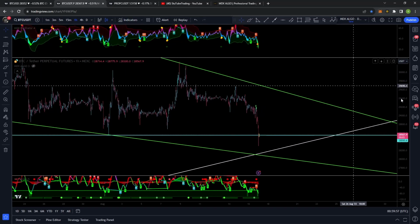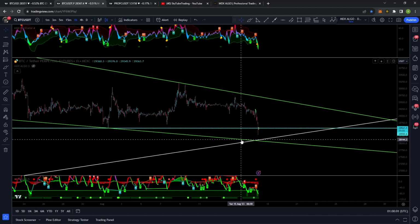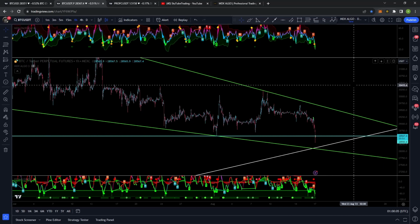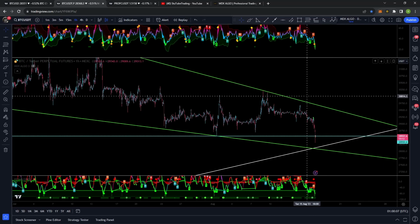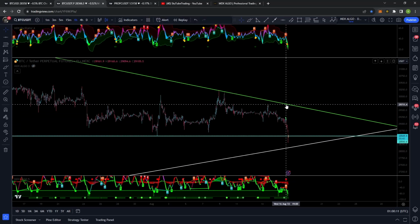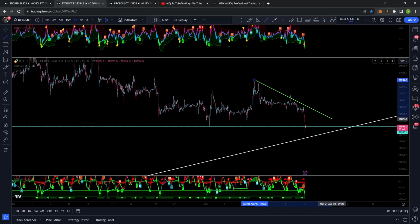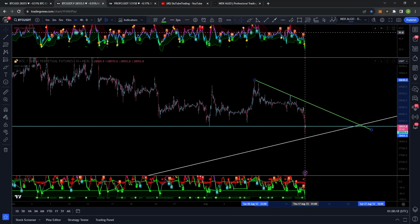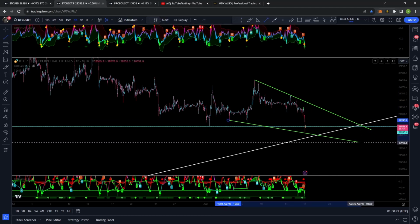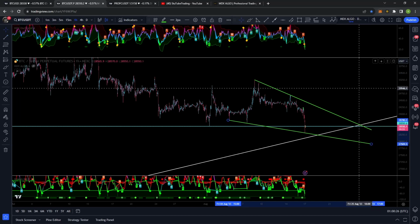Oh yeah, you're pointing out another smaller wedge, which would be, you're looking at something like this. Yeah, that was a nice touch off that.